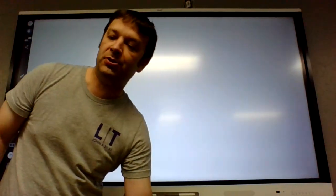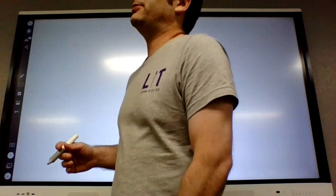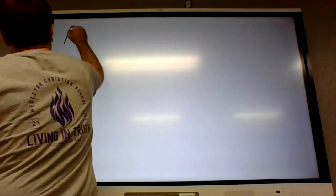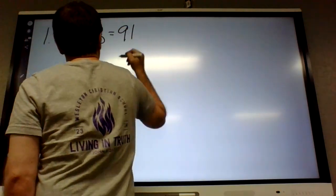The easiest one. It says find two numbers whose sum is 91. So what does sum mean? How would I write that? Two numbers whose sum is... X plus Y, or A plus B, is 91.